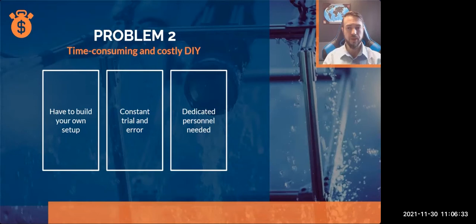Time-consuming and costly DIY, number two problem. In order to collect the same type of footage and post-survey report generation, clients currently have to build their own system from a collection of components, which can be time-consuming and costly. What's more, the success of these homegrown subsea imaging amalgamations relies on constant trial and error and troubleshooting.